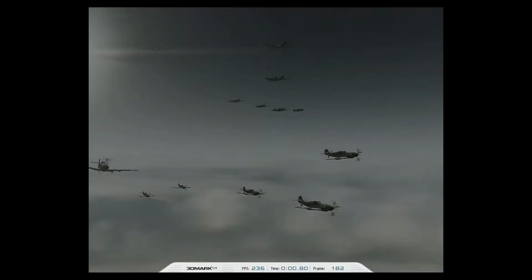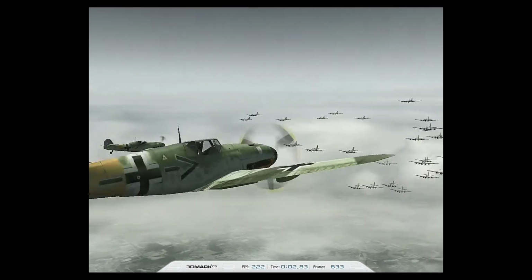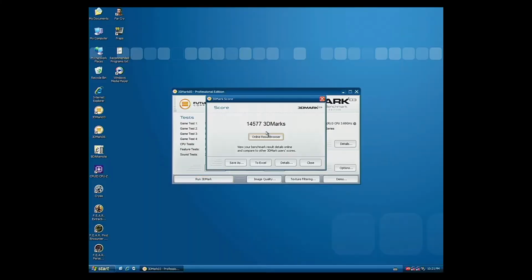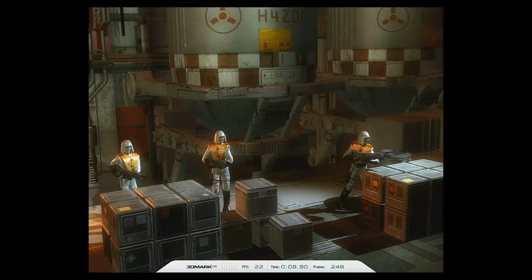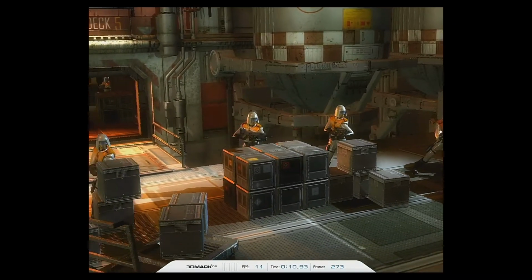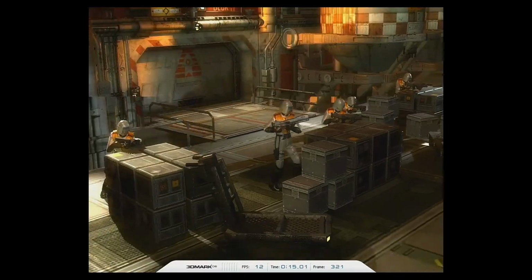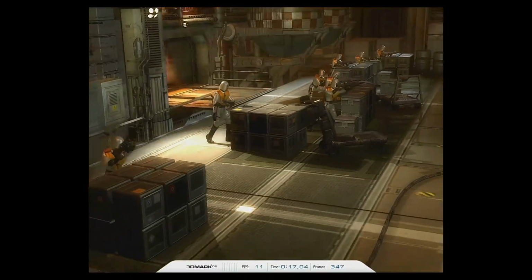So let's start off with some 3DMark03 at a custom 1280 by 1024 resolution. With scores nearly identical to the 14,449 we recorded with our AMD rig, our Big D is clearly not bottlenecking the X1900 XT, and as with the FX60, with this GPU, 3DMark06 is an absolute slideshow. Sadly, performance parity did not carry over to actual gaming.